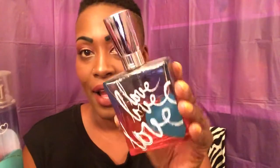A blend of succulent berries, juicy pears, and white plum. This is definitely a plum scent. This is a nice, sweet plum scent. Oh my gosh, this smells so good. This can also be a high-end perfume. But this, again, is Love, Love, Love. This is when they had the perfumes back in the day, and I still had this. I think this is probably from sometime 2000, maybe early 2010 or even earlier than that. So this is my number three.